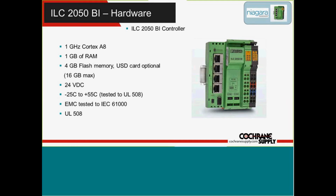What I'm introducing to you is what we call the ILC 2050BI. The ILC 2050BI is a controller that is going to be rated again with that UL 508 standard that we stand by, a little bit of an extended temperature, as well as a lot of testing that goes along for electromagnetic interference, as well as a more industrial piece of hardware.